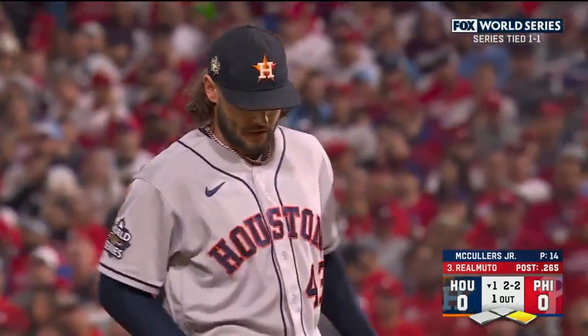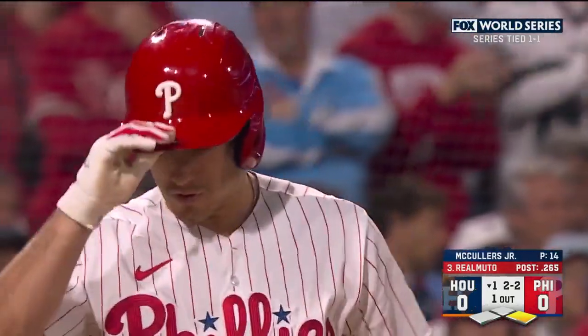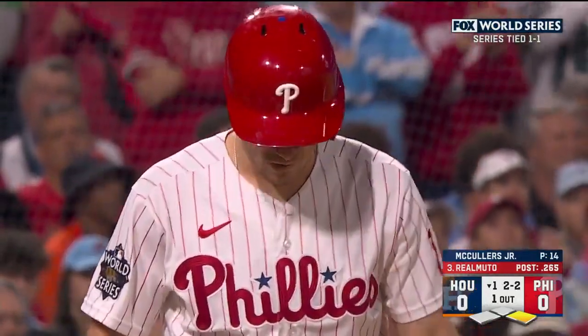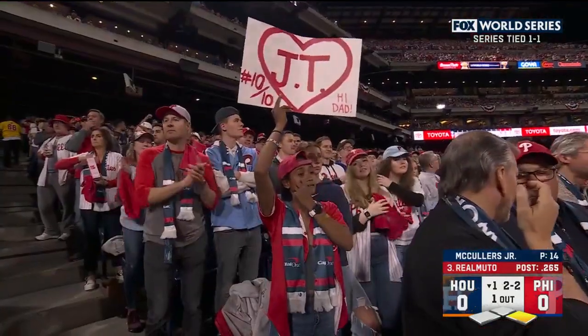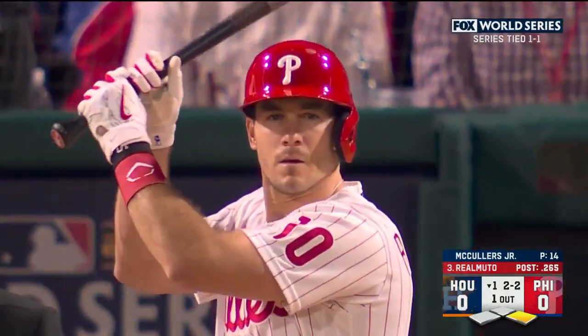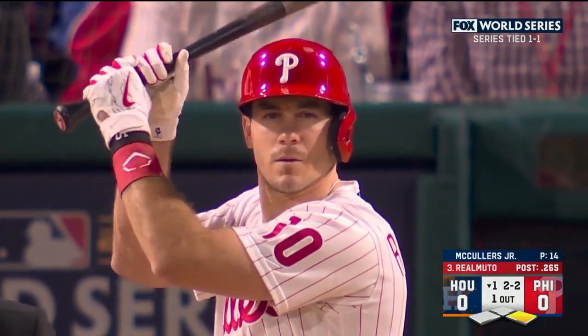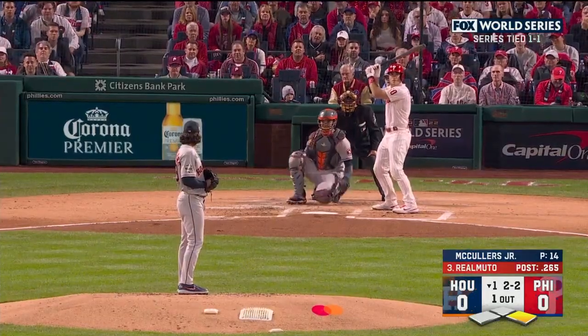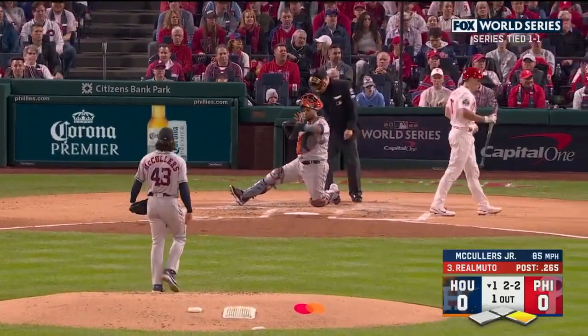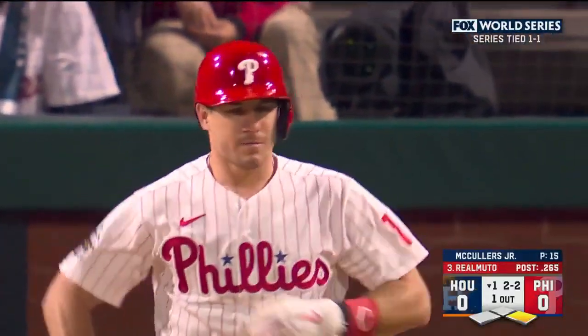JT does such a great job against right-handers, really controlling the ability for a right-hander to throw a lot of curveballs to him. And McCullers doesn't throw a lot of curveballs to righties anyways, but staying on the slider and the breaking ball has been pretty good for JT so far. He's got Schwarber at first after his leadoff walk on a 2-2 pitch. Grounds it foul.